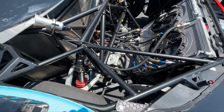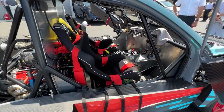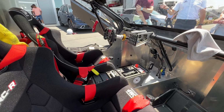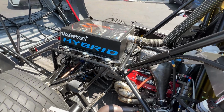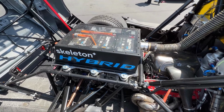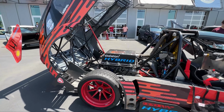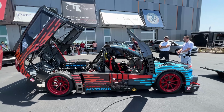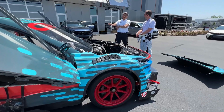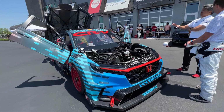What learnings from this might make it into production? I think a lot of it is going to be how we use hybrid, how we use electricity for performance. From our point of view, it's also a lot of the. So cool. Just looking at this car, everybody looks at it. It's so cool, and we're already thinking.